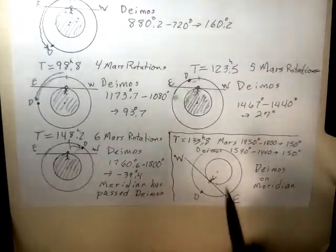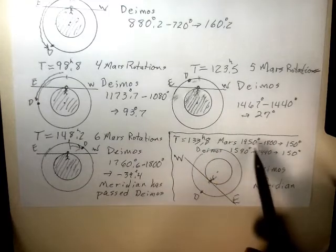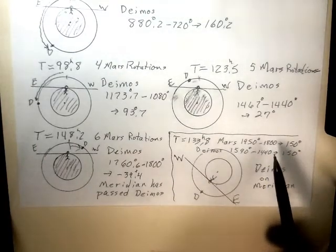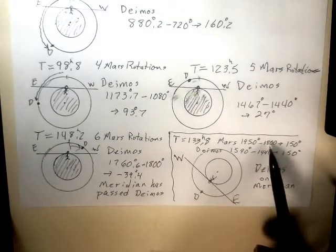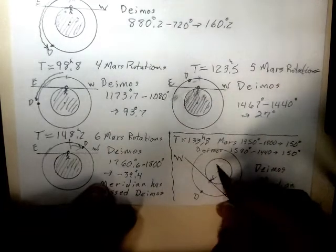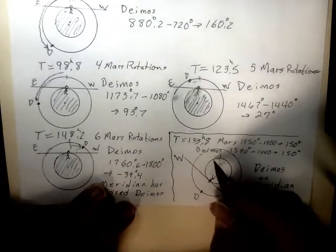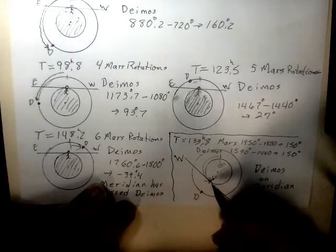So again, here's our calculation. 133.8 hours. That was the time on the previous page. The angle Mars has moved through, 1950 degrees. If I subtract off 1800, that's 5 times 360, 5 Mars rotations. So we're 150 degrees past that. So if I call this 0 degrees up the top of my Mars sketch here, we've moved 150 degrees to the position where this observer is drawn.